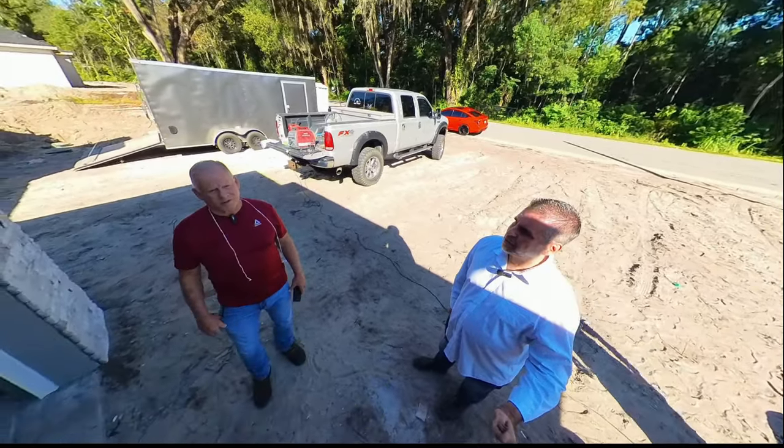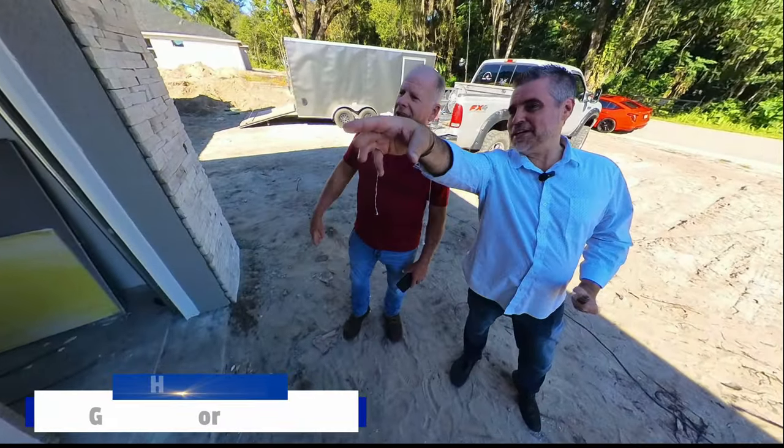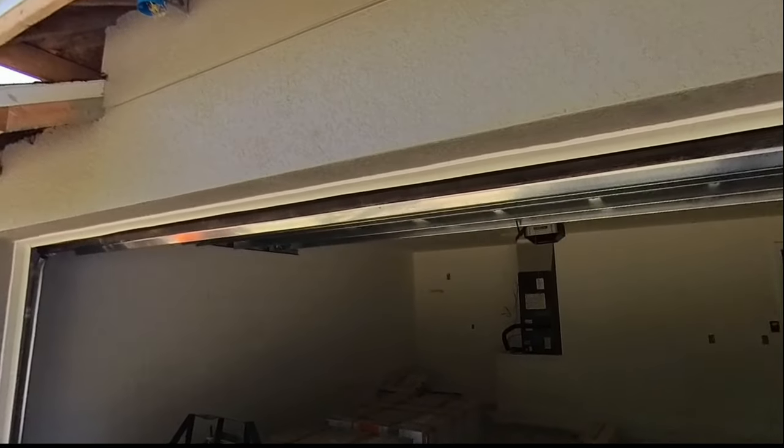This will be my favorite house forever. Not this address, but the St. Croix. This will always be my favorite house. Oh, look, you get a garage door opener. By the way, also battery backup.